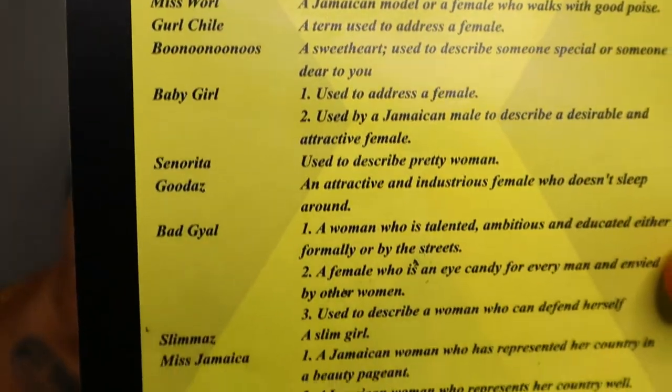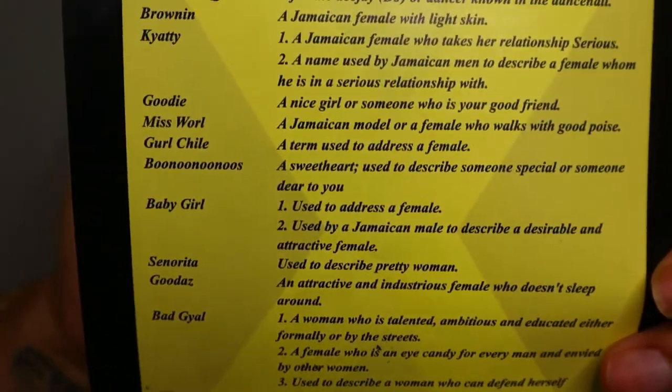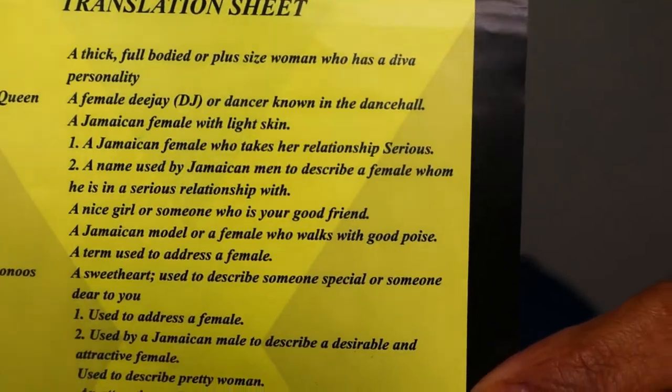So for example, this sheet gives the meaning of fluffy diva: thick, full-bodied, or plus-size woman who has a diva personality. Goody: a nice girl or someone who is your good friend. Bununus: a sweetheart used to describe someone special or someone dear to you. Goodas: an attractive and industrious female who doesn't sleep around. So that's just some of our Jamaican language and the meanings to it.